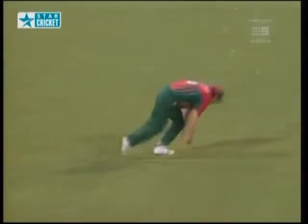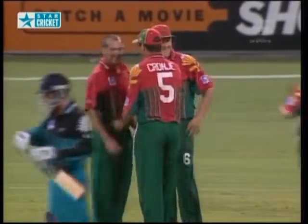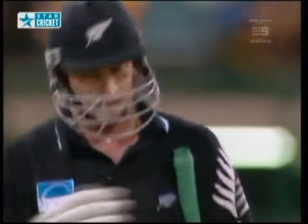That's it. Another one down. Just mishit that one straight to mid-wicket. And they don't drop them, not little lollipops like that. So unfortunately, that's the end now of Harris. Caught by McMillan. It's his second catch off the bowling of Callas, and he made 10. And so New Zealand now really are in trouble.